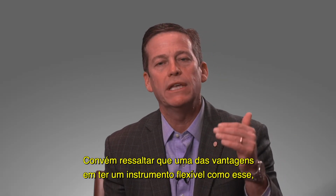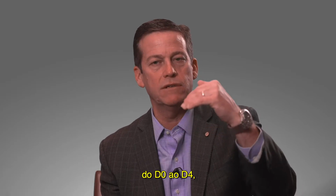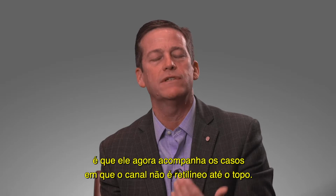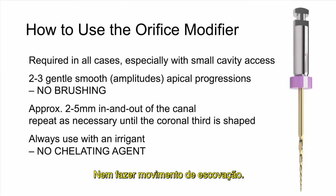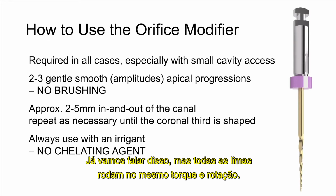We have to also remember the key, and one of the advantages to having a flexible instrument like this from D0 to D4, is it now follows those cases where you don't have a canal orifice that's sticking straight up. It follows that natural morphology. The key is we don't want to remove unnecessary dentin. Also, no brushing. This here is a low torque instrument. It's run at 500 RPMs, and I'll go into that in just a moment because all of the files run at the same exact speed and torque.